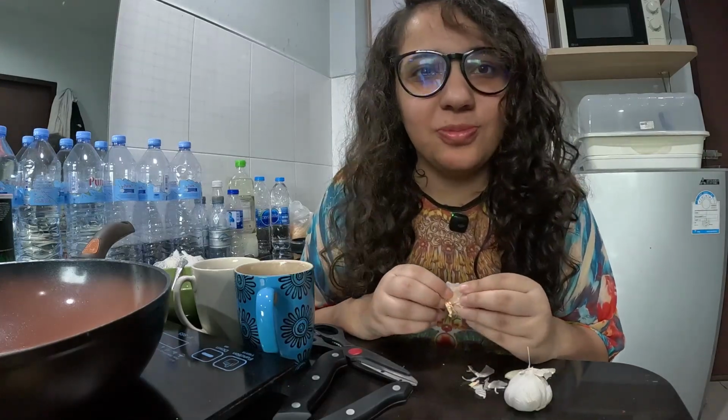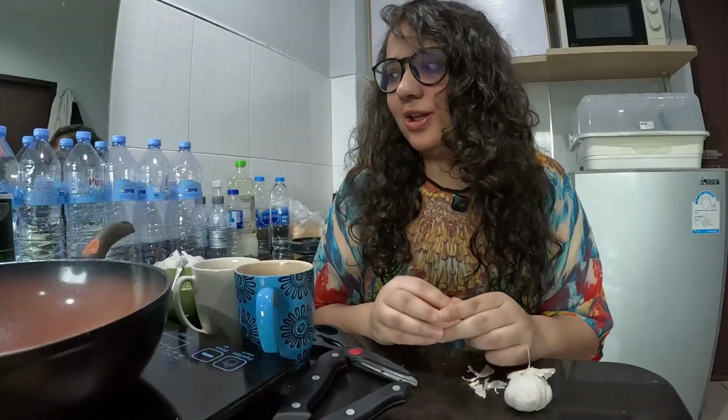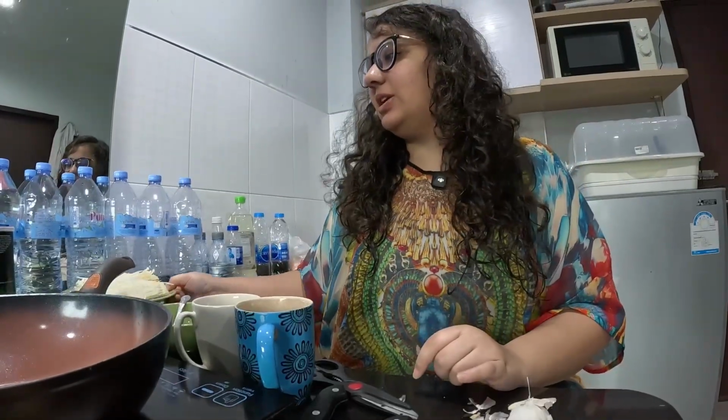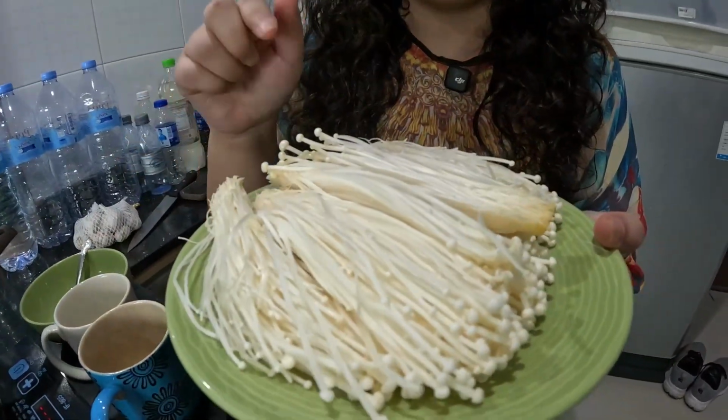Just came back from the beach and we decided to cook at home today. I've ordered everything. I'll be making some mushroom fritters, and this is the Enoki mushroom. I am a big fan of this, and we don't get it easily in our country, so I love it. First thing that I ordered.